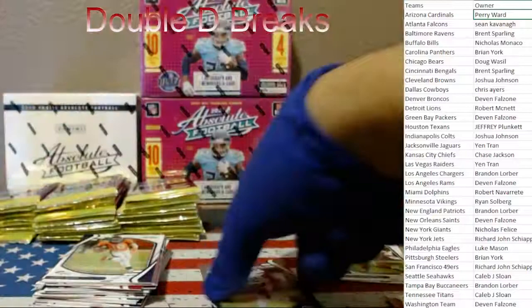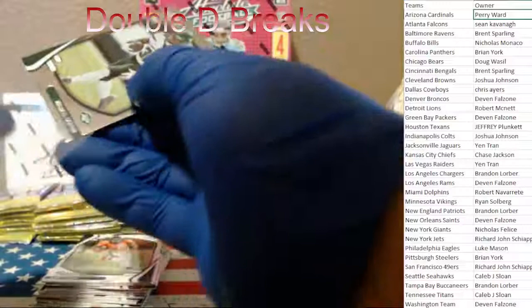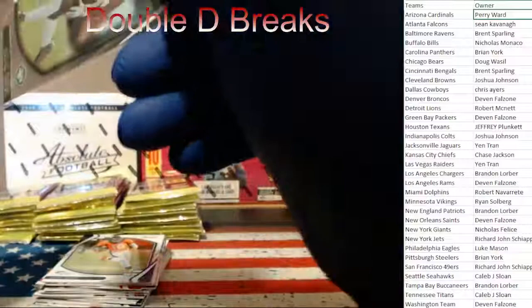Sleeve and top load the first Michael Carter. We'll sleeve the rest later. This guy's been looking real good. All right.